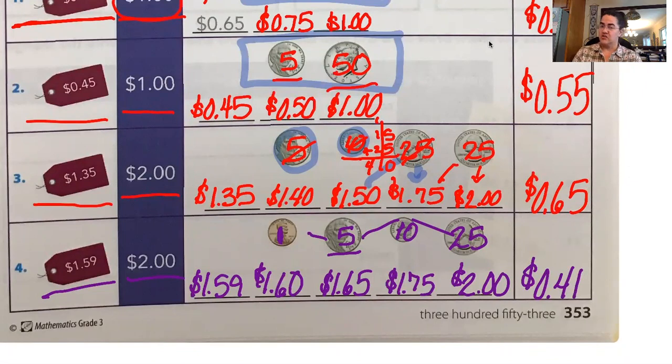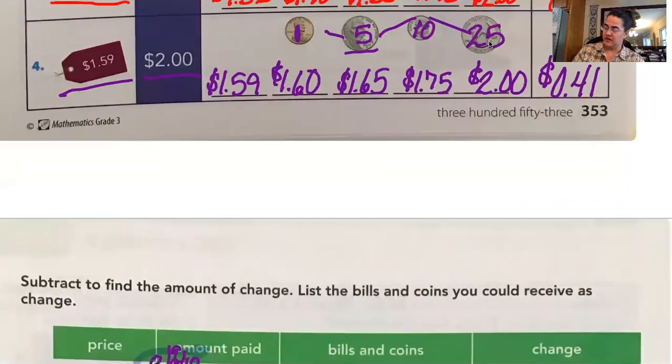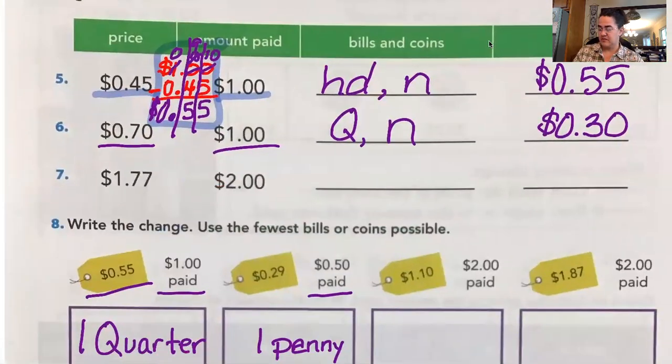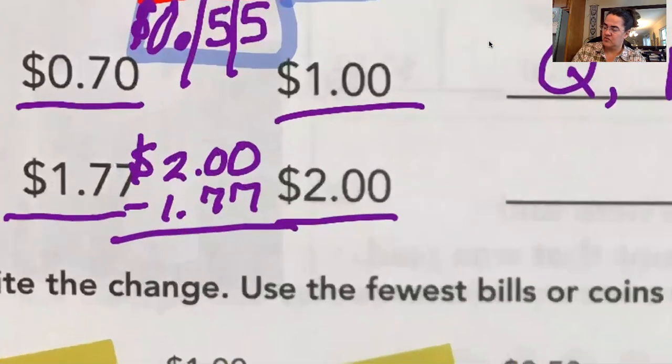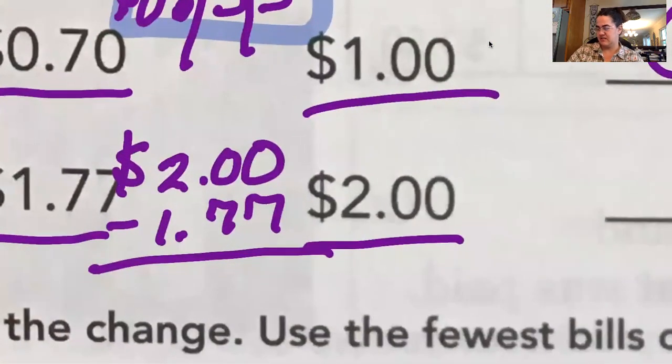Second graders, you're doing fine. Let's keep going. Looking here at number 7. I want to buy something for $1.44, or I'm sorry, $1.77. I'm paying with $2. I'm going to set it up just like I did with number 5. I have $2. I'm subtracting $1.77. Remember, I want you to use your whiteboard for this so that it's easier to see.